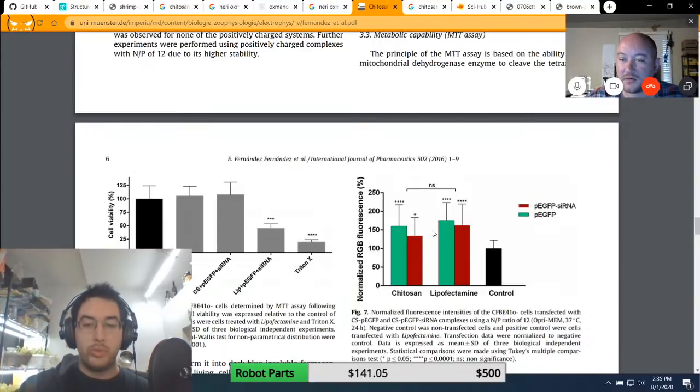When you look at the amount of fluorescence that's generated, it's almost on par with the lipofectamine. So it works just as well as the standard, it's cheaper, and it works better on average. It also can survive a trip through the stomach. It can transfect living tissues outside of a flask. It's a fantastic compound, and it's super useful.